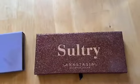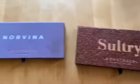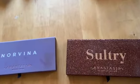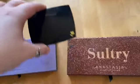So now we're going to go into the higher end palettes in my collection, which are the Anastasia Sultry palette, the Anastasia Norvina palette, and then this little one here from Lancome. I actually had to check that. So we'll go with the little one first.